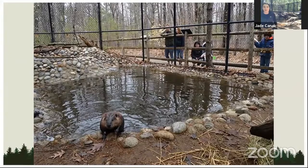So Miriam is out now, the beaver here at the park. She is busy during the day. And this is interesting because beavers are actually usually more active in the evenings or in the very early morning or just before it gets dark. So they're nocturnal and crepuscular because they're not active during the middle of the day.